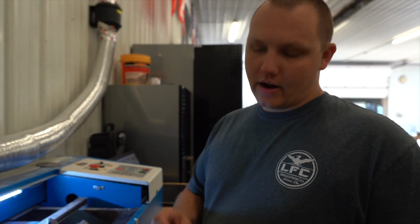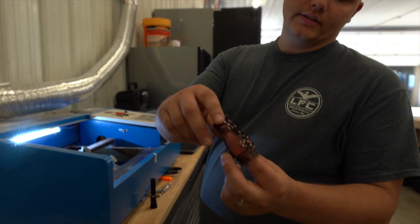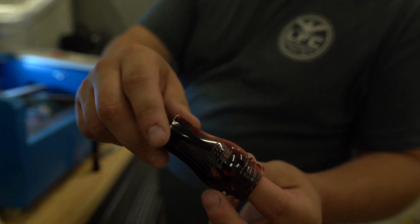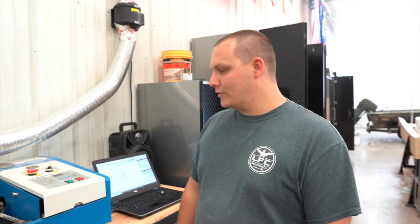So once we get it off the engraver here, you can see that the part is engraved, but there's no color to it. It's just etched into the acrylic here. $700 laser engraver that I just made work. There was no option.